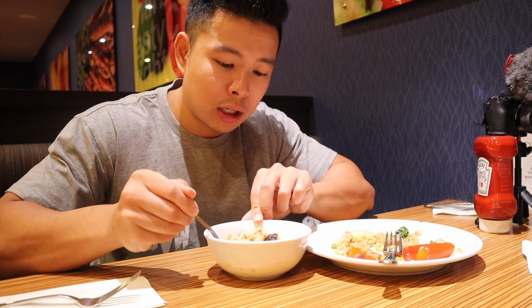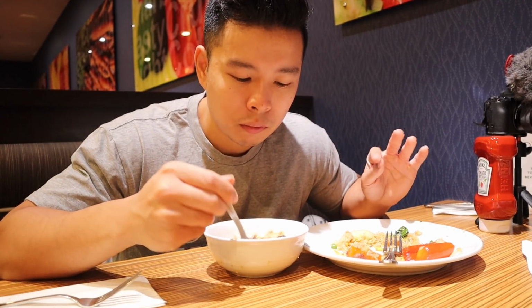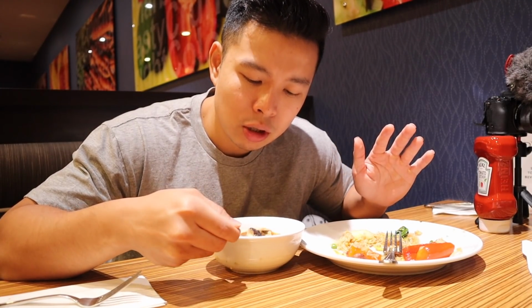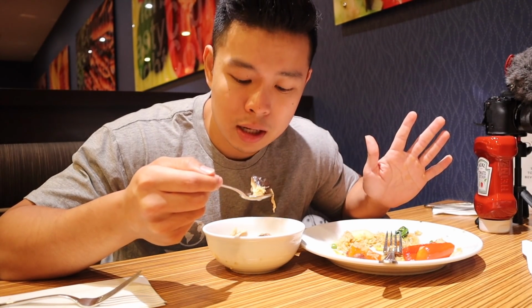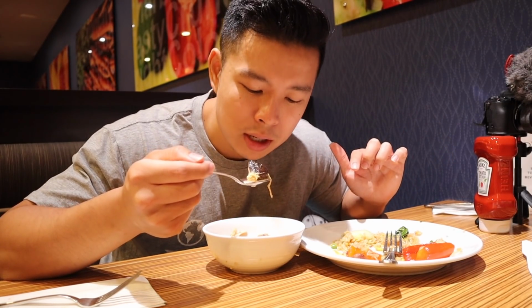But this is interesting right here. They have tom yum soup. I'm pretty impressed with this. Nice. Usually when you see a more sophisticated Asian dish at a buffet, it kind of just tastes like an imitation of it, but this tom yum soup is actually pretty solid for being at a buffet. There's that nice coconut taste to it. Nice and spicy, some mushroom, some chicken, some shrimp. I could say it's a good tom yum soup.